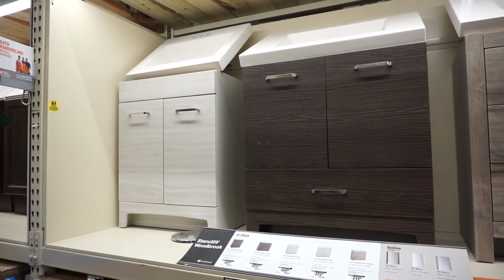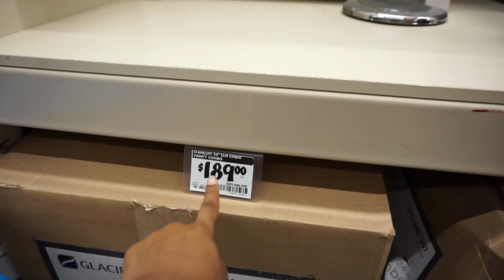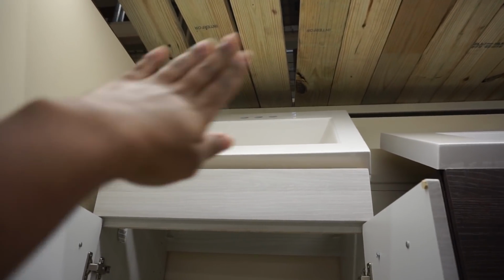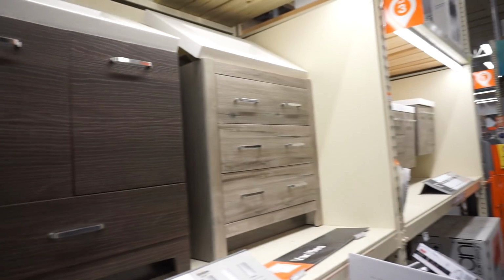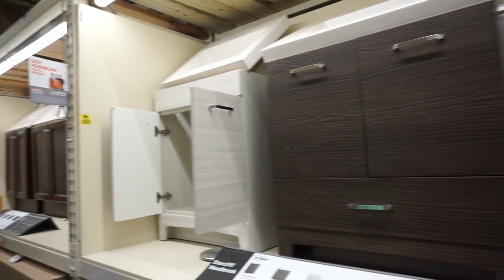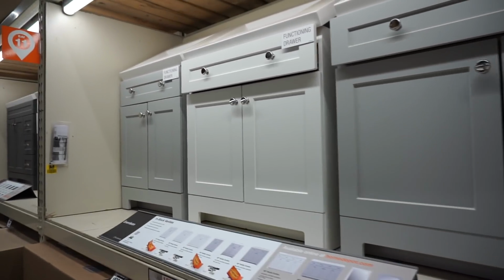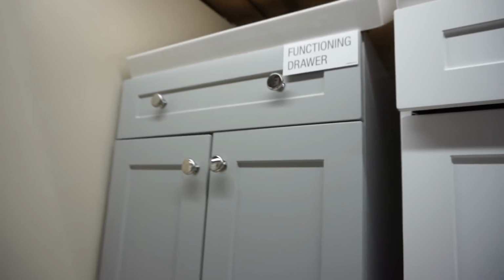So here are some vanities. This one is cute. And it's gray, and that's the color that we want the kids to have. Single vanity at only $189. That's a great price. And it's like the deep sink, and that's what I like. The square deep sinks. Super cute. And these are like the floating vanities. But gray is the color that I want for the kids' bathroom. I like how this one has the drawer at the top and the bottom for storage.